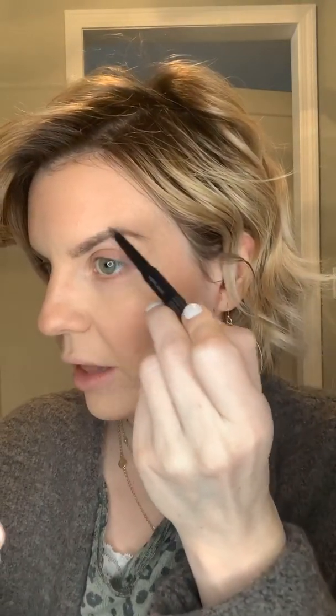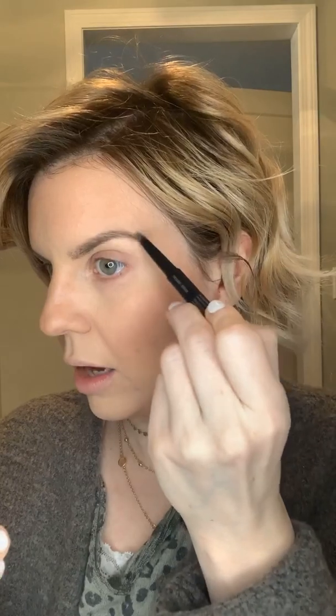All right, so then we're gonna fill in the arch to the tail, and then just very lightly fill in the front, because you want that soft, authentic, natural ombre. And then we're going to take the spoolie on the end and just brush it up. Easy, so easy. And it's not a huge departure from this, but you can just see that it's fuller, more vibrant, a little bit more neutral, a little bit more youthful.